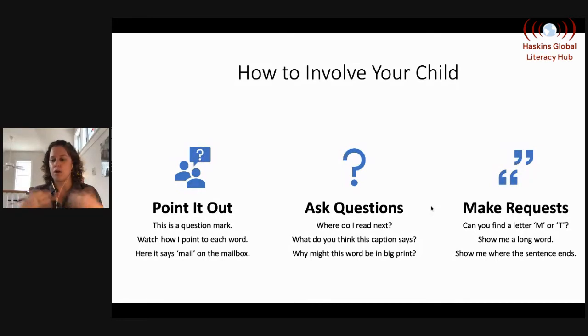And as your students are ready for more sophisticated skills, you might make requests of them. You might ask them to point to specific letters. You might ask them to point to specific longer words or where sentences end, or all of those different things that occur on the page. Again, this is called print referencing, and we know that children can show us a lot about their literacy environments, both at home and school, merely by the way they maneuver through a text. The more we are able to draw our students' attention to the print, the better they are prepared to be ready for emergent reading themselves.